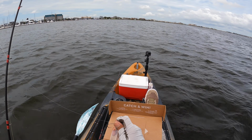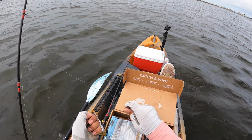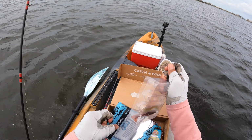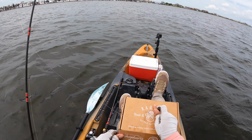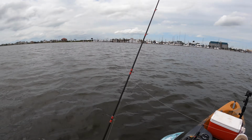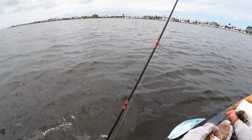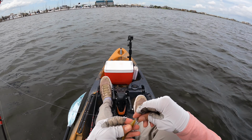I'm pretty sure since they're schooling, it doesn't matter. They're gonna hit whatever it is that we present to them. So let's just do that. I'm using the grass minnow. The water's pretty clean too, so I'm not worried about them getting a good look at it. They should be able to hit it.